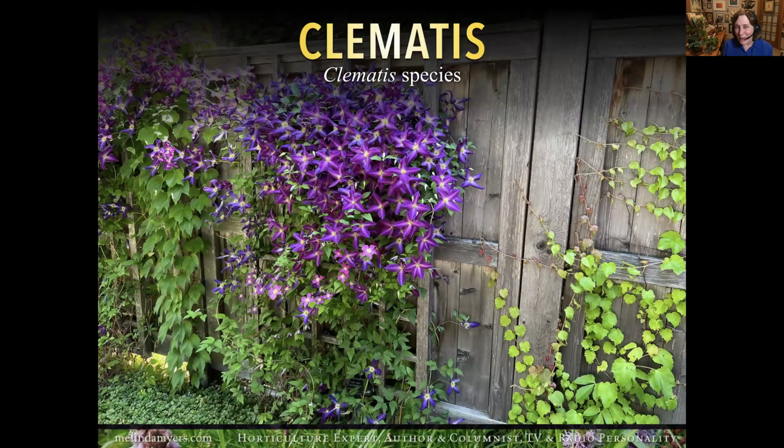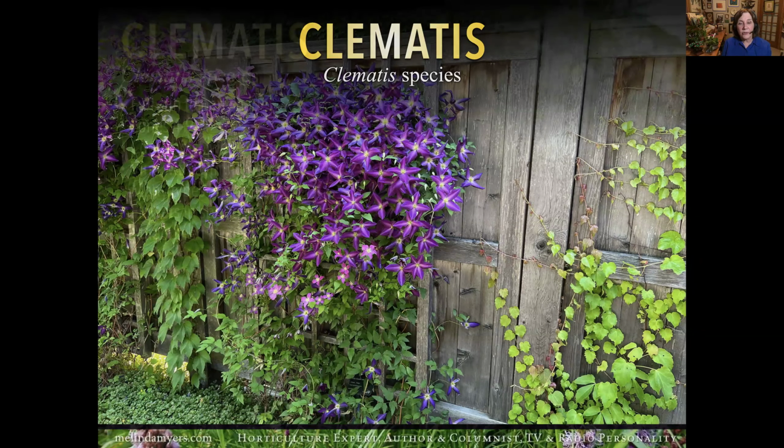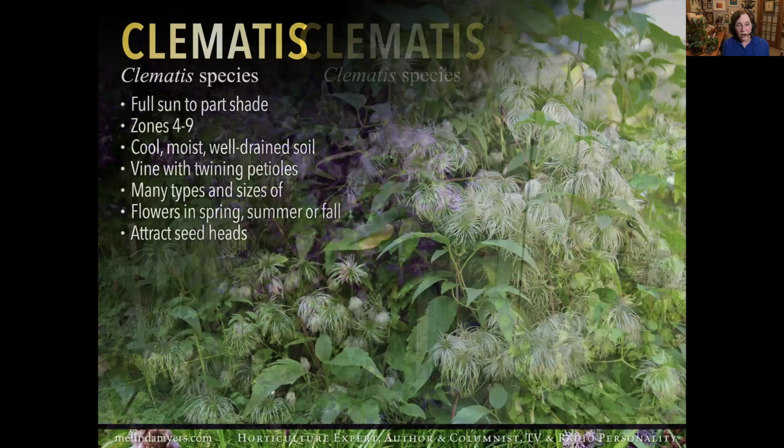Clematis, I'm not going to talk about pruning, though I'm happy to answer it if we have time, but there's all kinds of clematis, white, pink, purple flowers, blue flowers, different flower types, bell-shaped, downward facing. The typical flower you see here. The seed heads are gorgeous.